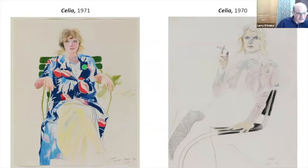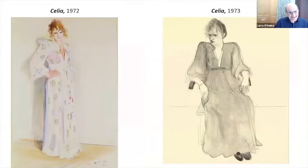The piece on the left from 71 is, again, crayon. And here she is again in 1972 and 1973. Look at the elegance of these drawings. I mean, basically, he looked at Ang, and one of the things that he started to really discover, even back at this point, was the sense of drawing as a way of knowing this thing.